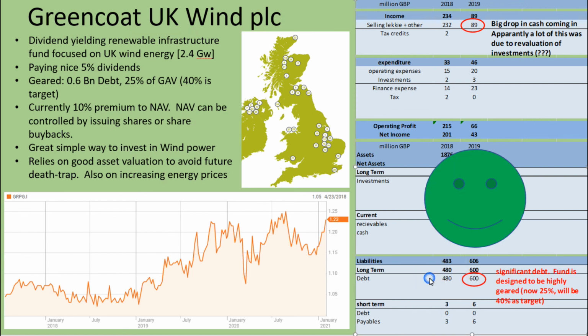So overall, these are definitely going into my final shortlist. They offer a way of directly investing into UK wind power, and currently priced at a 10% premium to net asset value. They look a lot better value than most of the other renewable stocks out there.